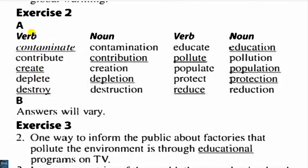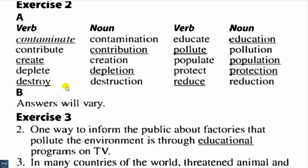Exercise number 2. Verb, noun. Contaminate, contamination. Contribute, contribution. Create, creation. Deplete, depletion. Destroy, destruction. Educate, education. Pollute, pollution. Populate, population. Protect, protection. Reduce, reduction. B. Answers will vary.